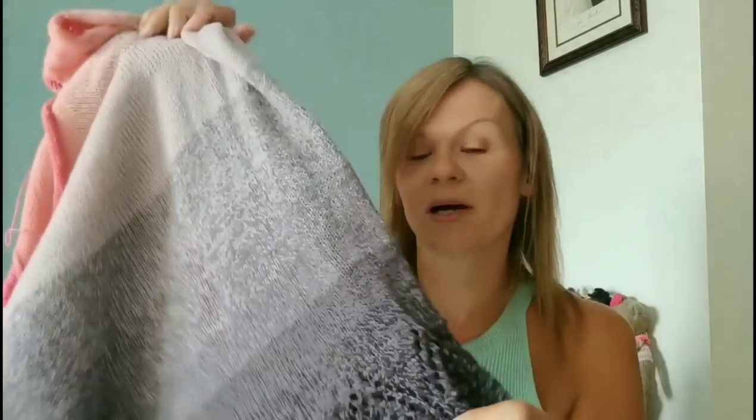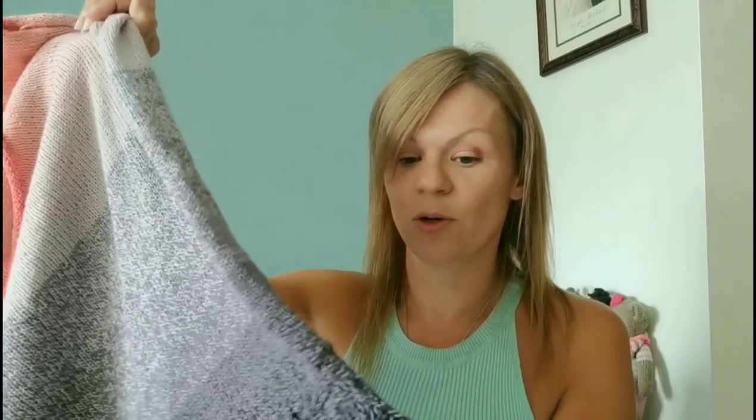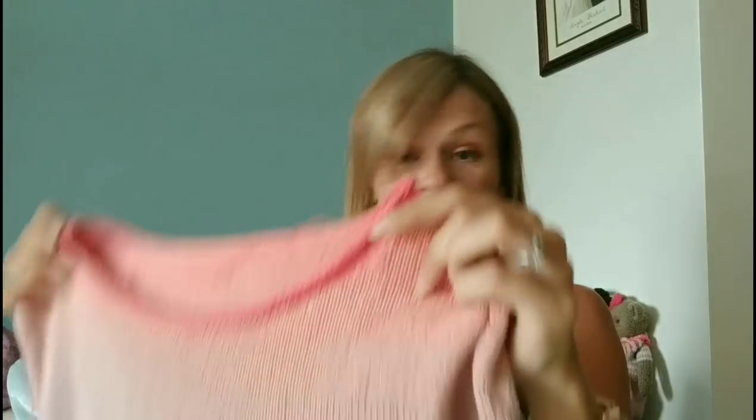It's really soft. I wish I could let you have a feel of this through the camera. It is so, so soft. Really, really lovely to work with. So anyway, it wasn't in the plan.